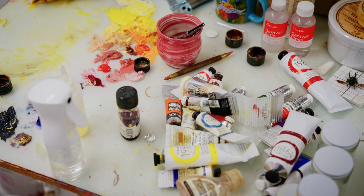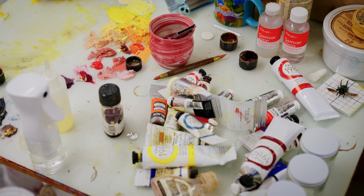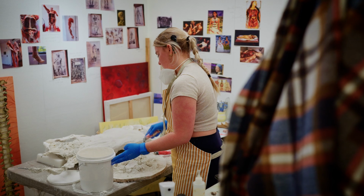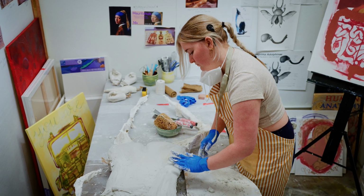I did a previous project about how I consider knowledge a form of beauty, and hospitals and anatomy and internal organs are kind of seen as death and decay, and I wanted to see it in a different light, and I wanted other people to see it in a different light because it's so much more than just death and decay. It's what we are as human beings.